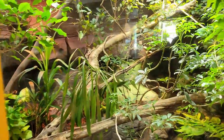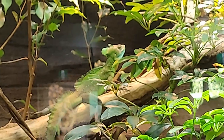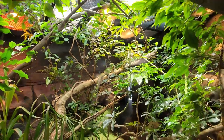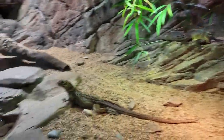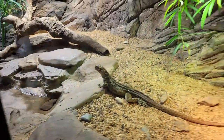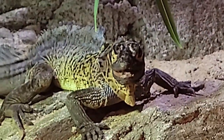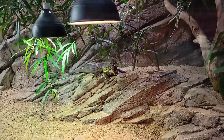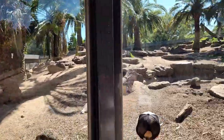A double-crested basilisk. So, in the daytime, they used to have a human that lived in the... Double-crested basilisk. Looks like a botox. Can you see them, Logan?